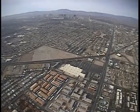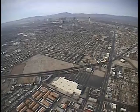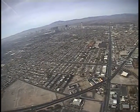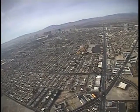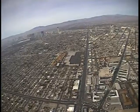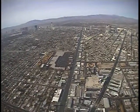So just here in a minute, as we make this turn on a 45, this road is Fremont Street, and they have a little arch over the road. That's where they play their light show every single night. It's really, really cool to see. It's kind of a big party going on down here all the time. They have a zip line, I think, now that runs a little more than halfway down it.